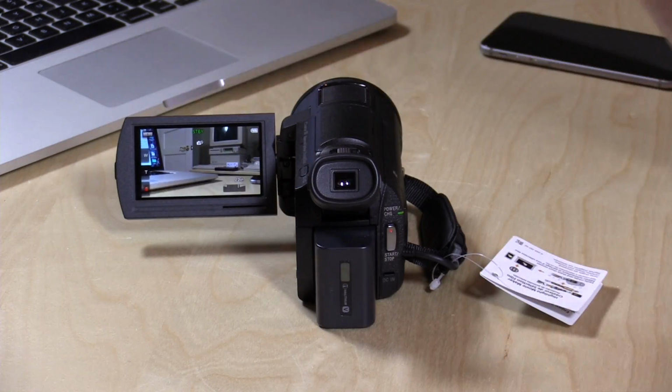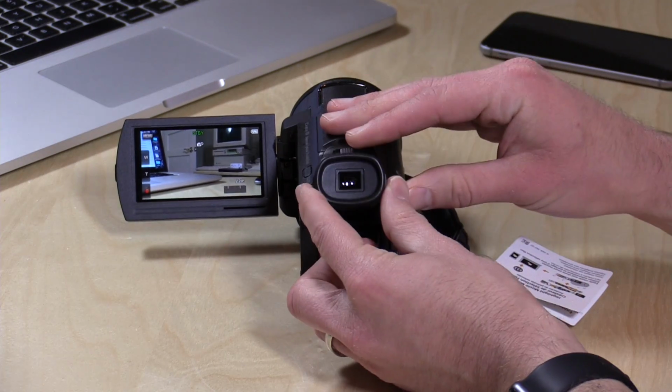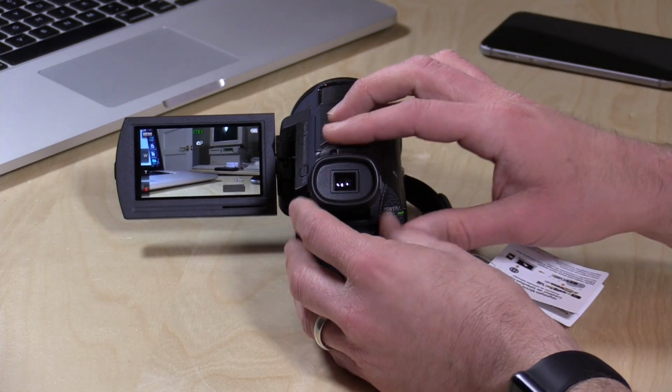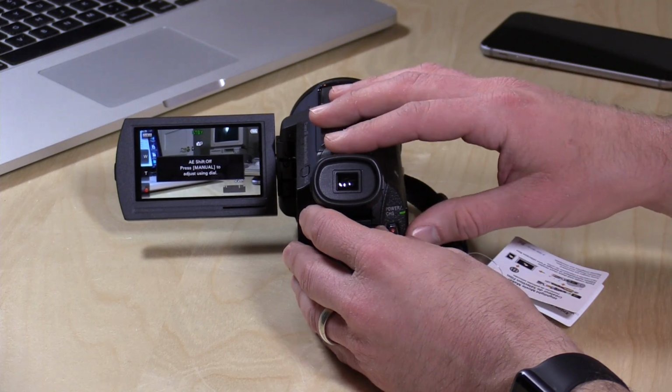Over here on the back, you've got a pull-out viewfinder, and this is handy because if you're out in the field and there's a lot of sunlight and you can't see the screen all that well, you can look through the viewfinder and see everything. It is not as high quality as some of the viewfinders I've seen on some of the professional grade camcorders, but it's certainly good enough to be able to see what you're looking at and make sure it's in focus while you're out in the field. So that works pretty nicely. Of course, you can't touch the screen in here, so you will have to focus either relying on the manual focus or using this focus ring, which I'll talk about in a second.